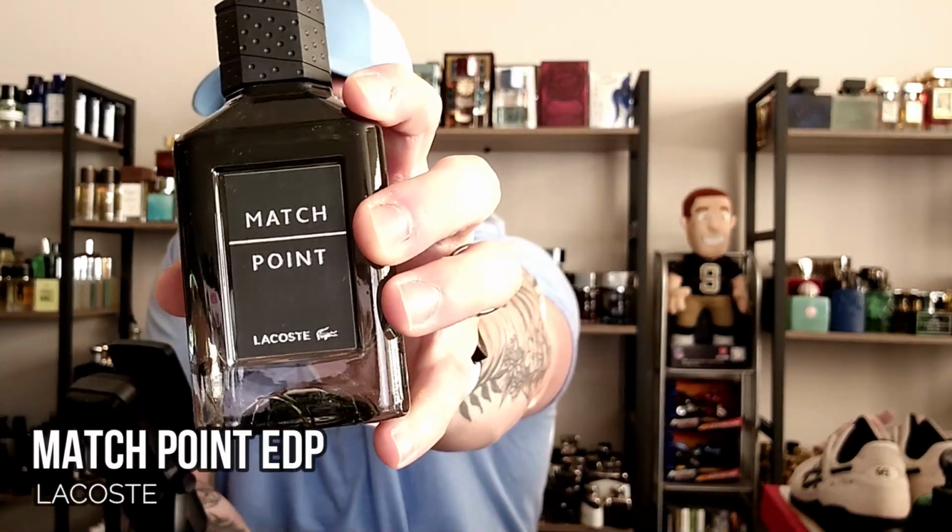Now, speaking on cardamom earlier, this one's got a prominent cardamom. Not really all that minty fresh, but it does kind of give a little bit of a fresh spice, more so than a warm spice. It has that green bitterness to it. You have, I believe, some junipers, one of the aromatics here. Nice woody backbone. This is a great fragrance from Lacoste. This is Match Point Eau de Parfum.